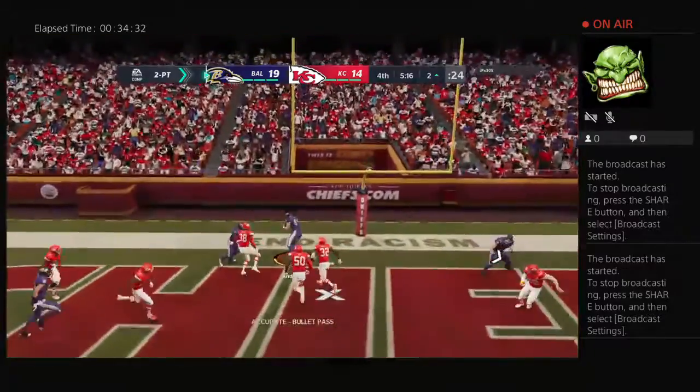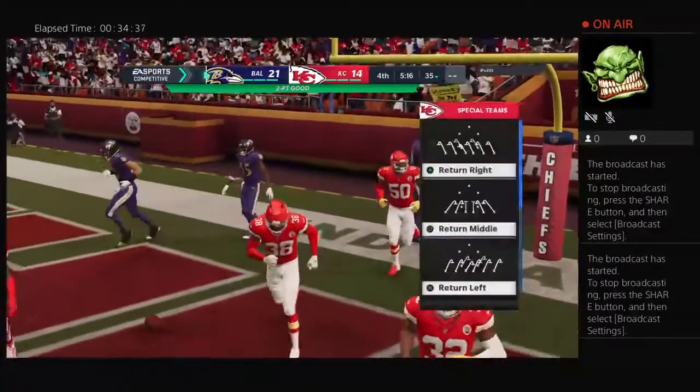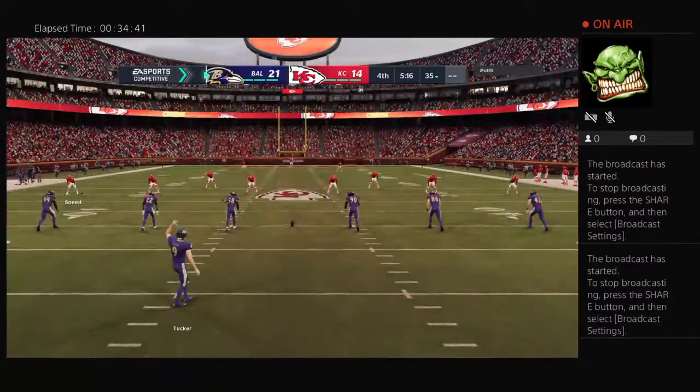After the interception, here's Jackson, and he's got it. So the two-point conversion is good, and they add on to their fourth quarter lead. Chiefs 14. Justin Tucker to kick off for Baltimore.